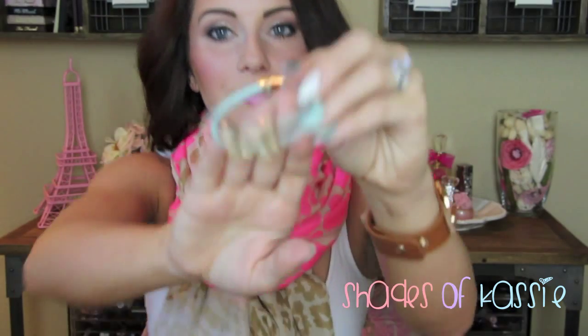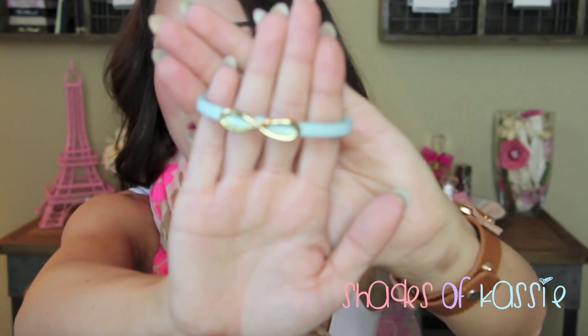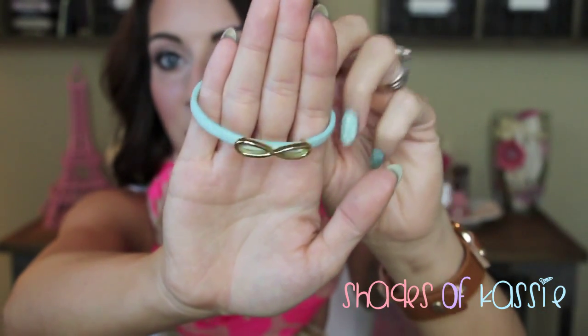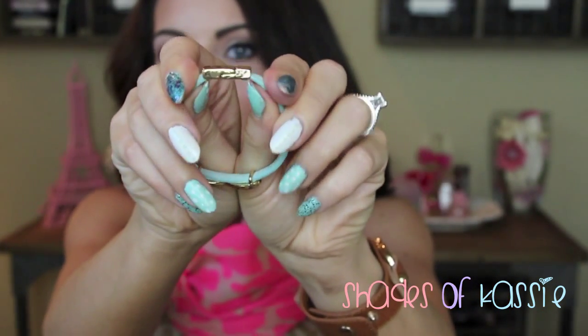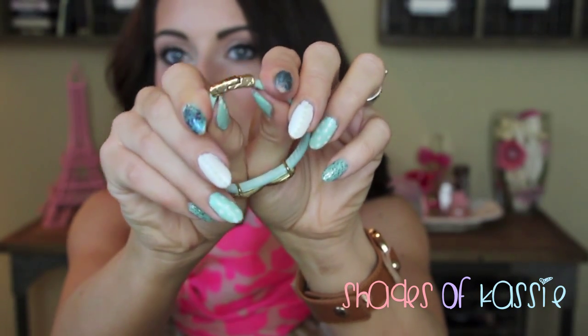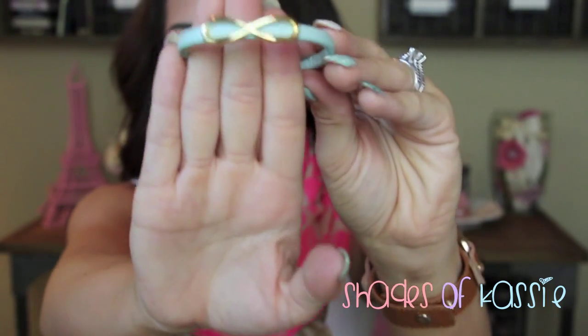The other thing is this adorable bracelet. It is just an infinity bracelet, and it's mint green. And the thing I love about this one is it is a magnet, so super easy to put on. It's just a magnet enclosure. And that's what it looks like. And I believe this is called the Mint Infinity bracelet, and it's a nice little leather band.